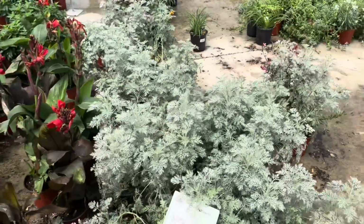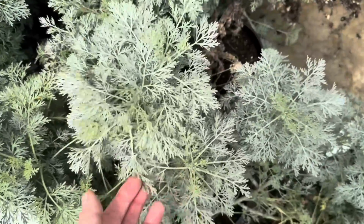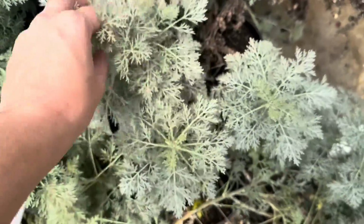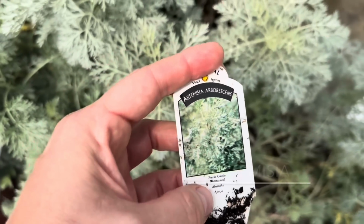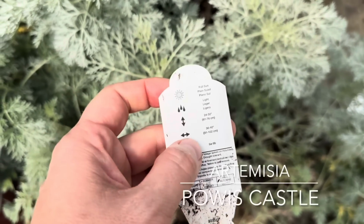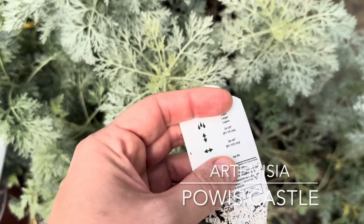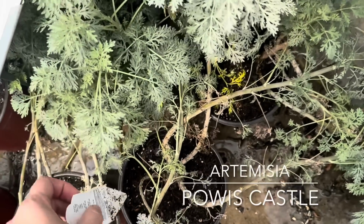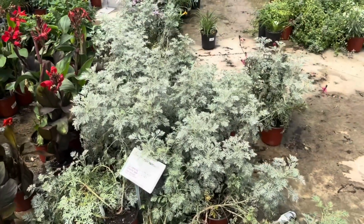All right, here's some Artemisia. Adds a lot of really great texture. It doesn't bloom. A lot of really fun, beautiful texture. It's super soft. This one's called Powis Castle wormwood. 24 to 30 inches tall by 36 to 40 inches wide. Hardy in zones 5A to 9B. This one would also be really good at the back of the backyard.